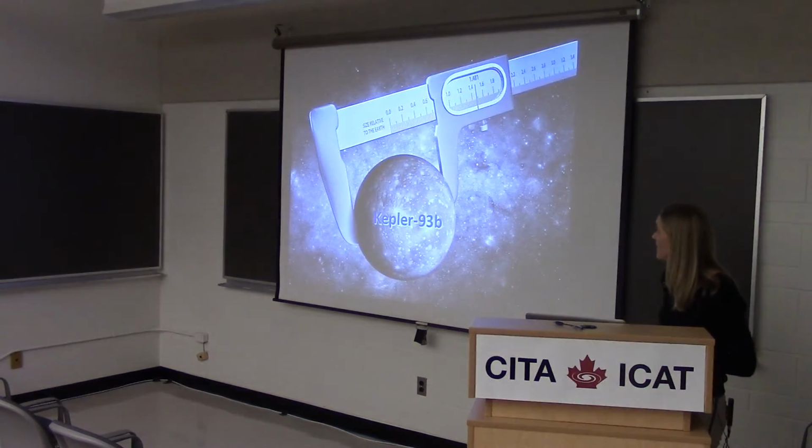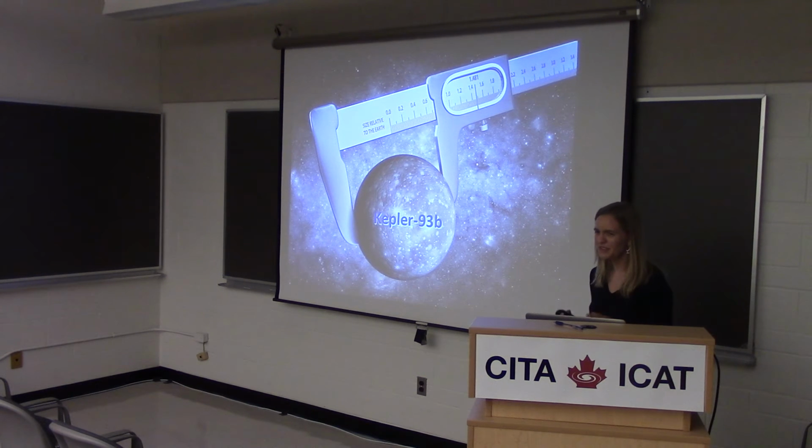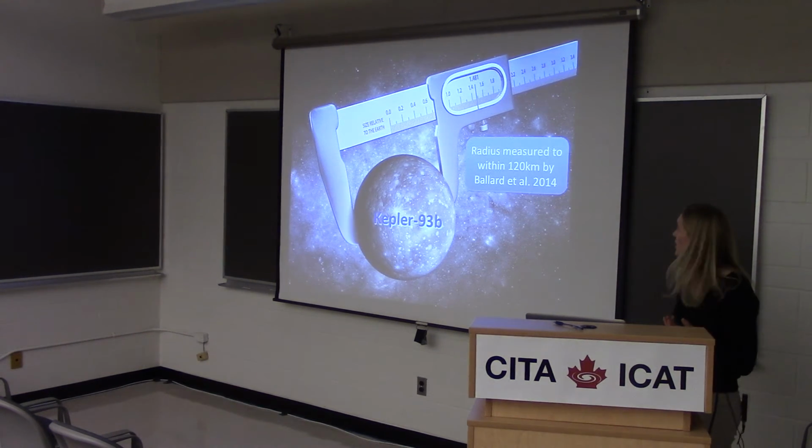The reason why we were interested in this planet is that about a year ago, Sarah Ballard and her collaborators conducted an asteroseismic investigation of the star Kepler 93. That enabled them to really nail down the measurement of the radius of Kepler 93b, the planet. As you can see here, they got a value of 1.48 Earth radii, and they had a precision of 120 kilometers, which is very impressive considering that this planet is quite far away from us.